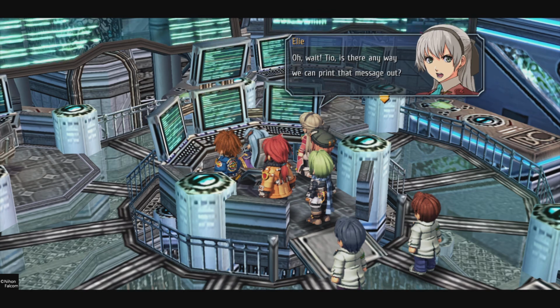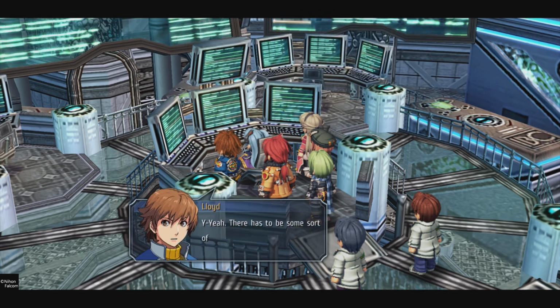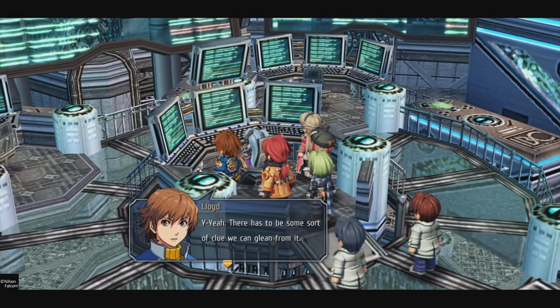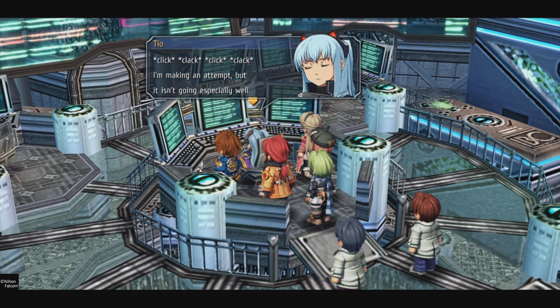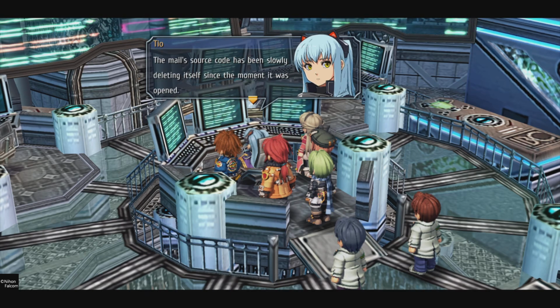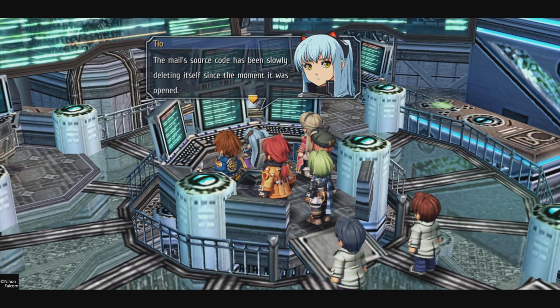Oh, wait. Tio, is there any way we can print the message? Ah, too late. Making an attempt, but it isn't going. Yeah, too late. The mail source code has been slowly deleting itself since the moment it was opened.